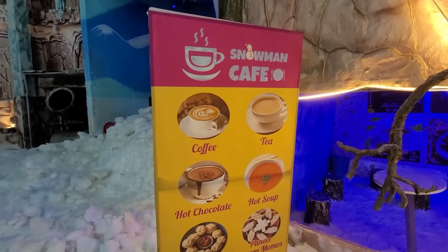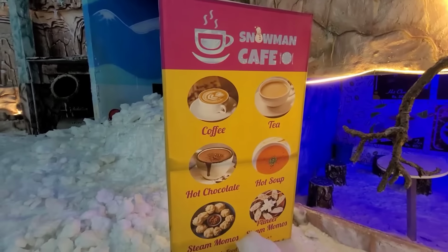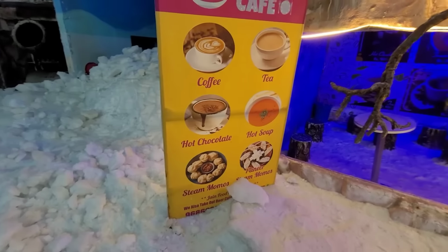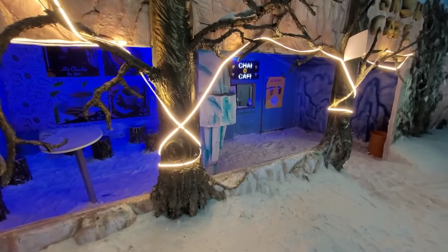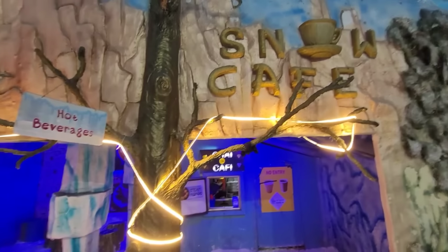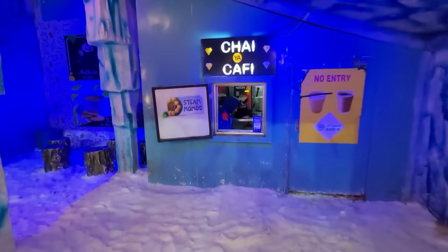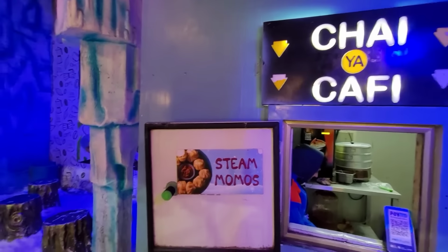See, here is the Snowman Cafe, and here you can drink coffee, tea, hot chocolate, hot soup, steam momos, and paneer steam momos are also there. So now let me show you this small cafe. So this is the Snow Cafe. Here you can drink hot beverages. Hot beverages, steam momos are available here.